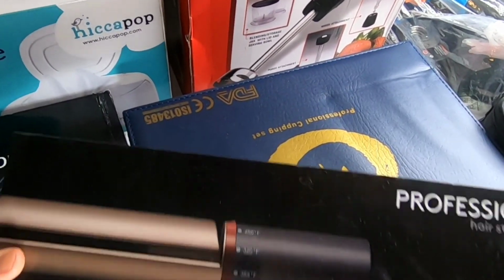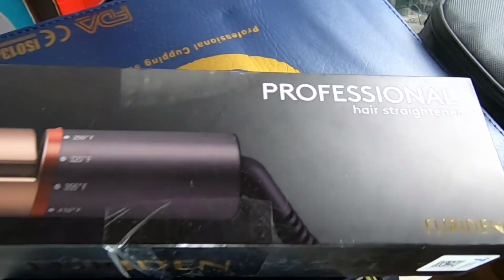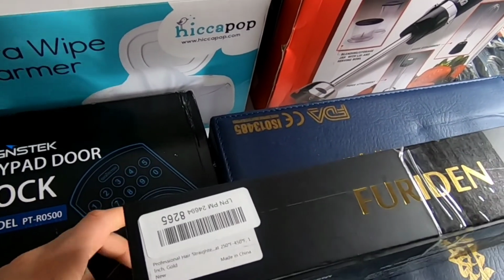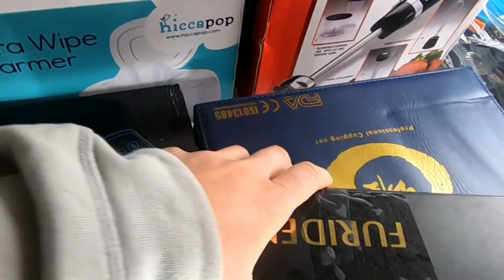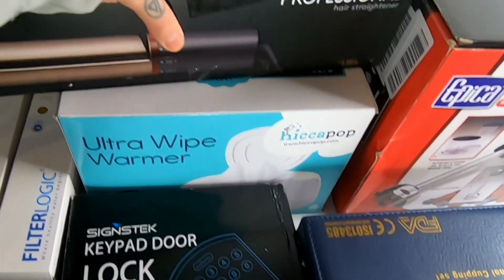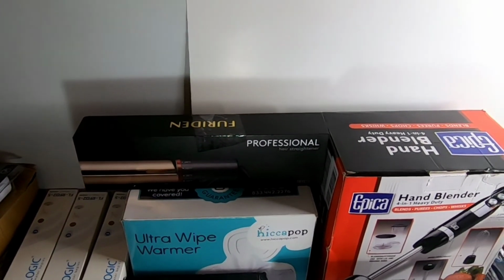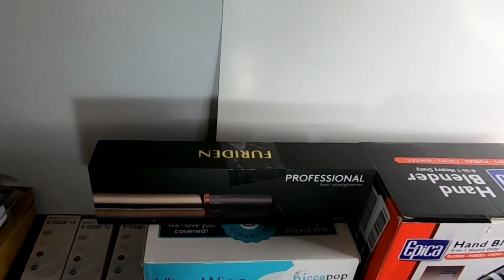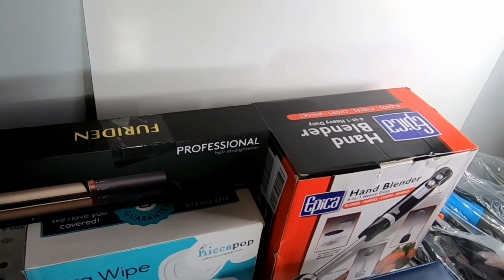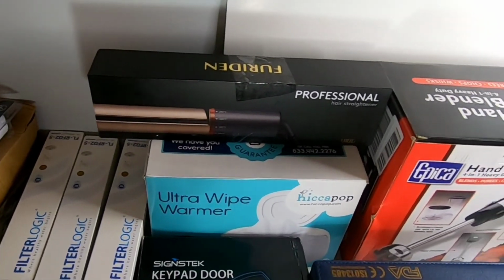Then I have a 2-in-1 professional hair straightener, which can also be used as a curler. And this also is selling for about $40 online. So what I do when I go to these bins, honestly, if I see something, I went with the intention of, you figure $7, anything I can sell for about $35 online is going to at least double my money, if not more.